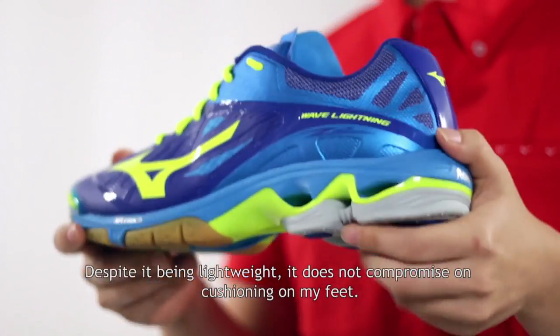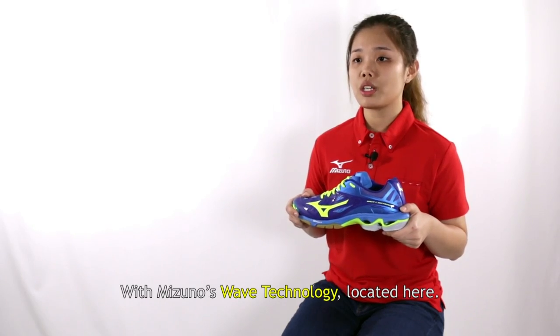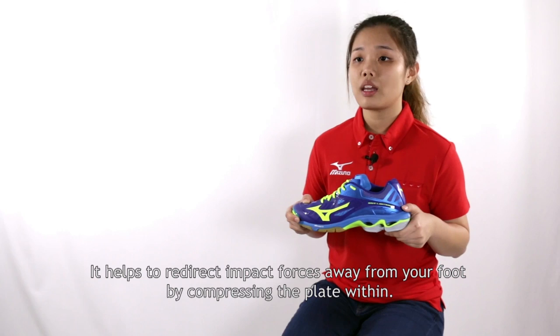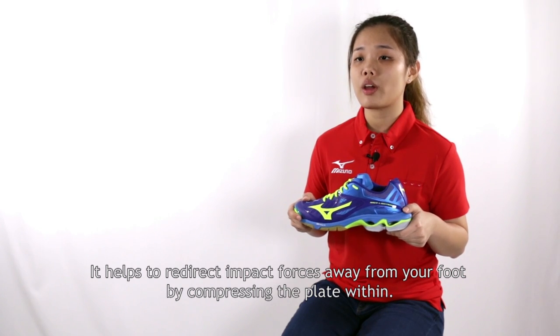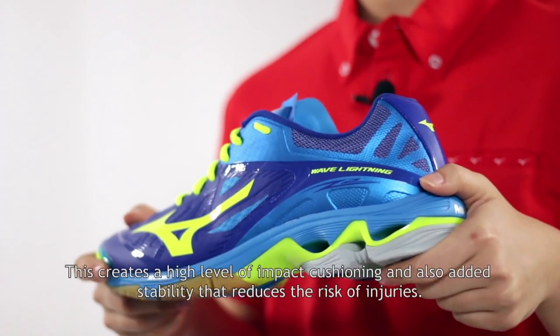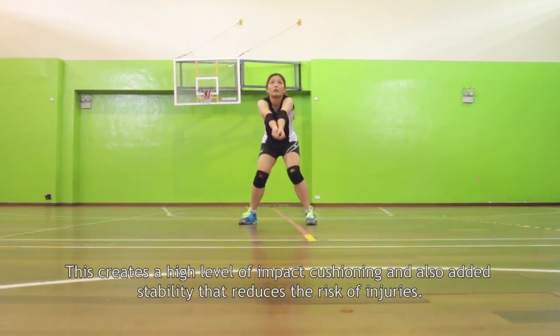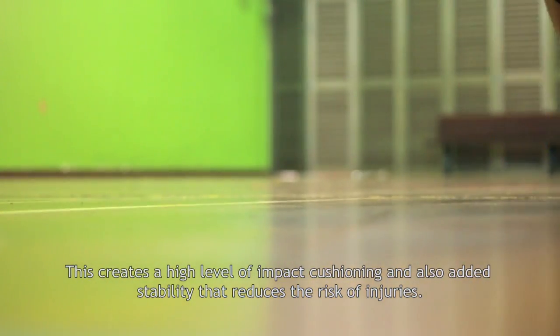Despite it being lightweight, it does not compromise on cushioning for my feet. With Mizuno's Wave technology located here, it helps to redirect impact forces away from your foot by compressing the pad within. This creates a high level of impact cushioning and also adds stability that reduces the risk of injuries.